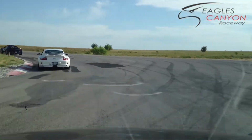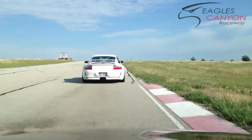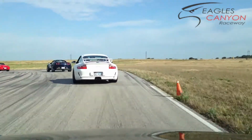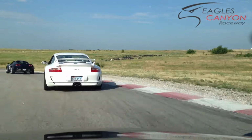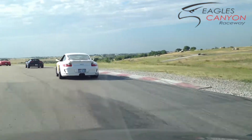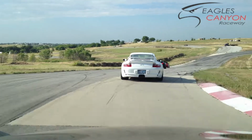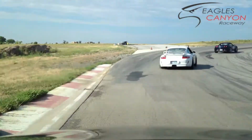Alright, so this is a new day at Eagles Canyon, and now it's again a month later, and I'm following a GT3, a 997 GT3. I'm in a 987 Boxster still, same car, and we can see there's a supercharged Lotus Elise in front of it, in front of the GT3. So it's going to be a lot of passing going on here. People need to find their speeds and find their spots within this little line of cars that we formed.